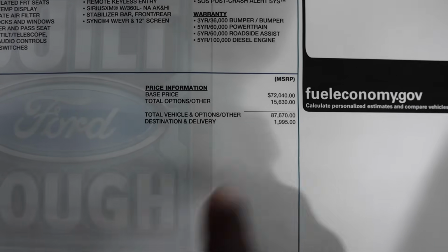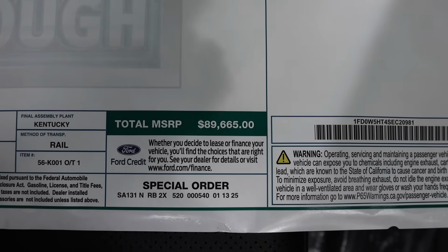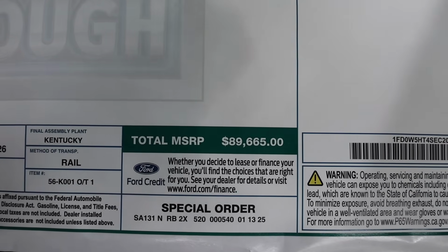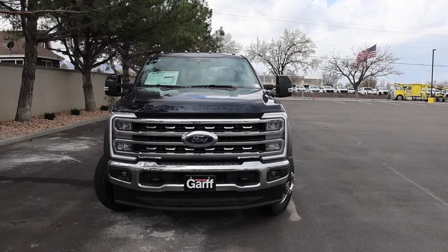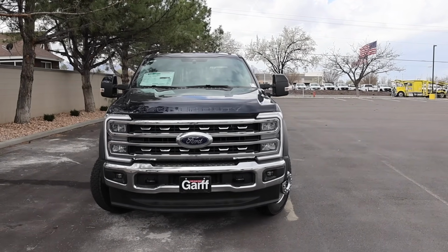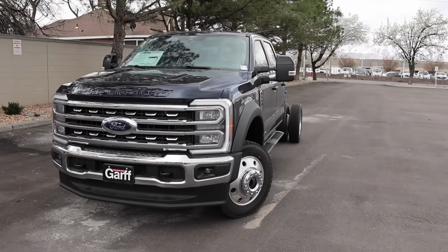$72,040. Destination is $1995 with a total price of $89,665. Most of the changes are in the interior, so we'll go over that in a second. But for the exterior, not much has really changed on this truck.